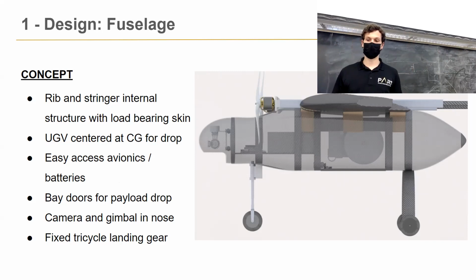One big design concept was centering everything around the UGV, which is that ground vehicle you can see. We're trying to place it right at the CG, so when it drops, it doesn't affect our airplane's flight. We want easy access to all of the electronics and battery systems, so that was important. We need some kind of bay door or release mechanism so we can get that UGV out of the fuselage. And then, of course, the camera gimbal is why we're flying, so we need to have that correctly.